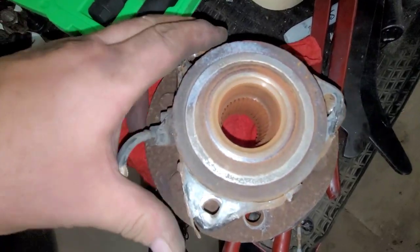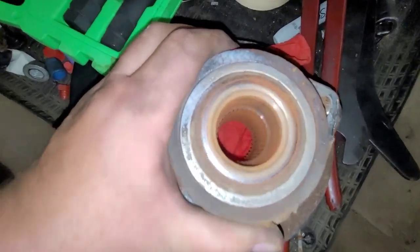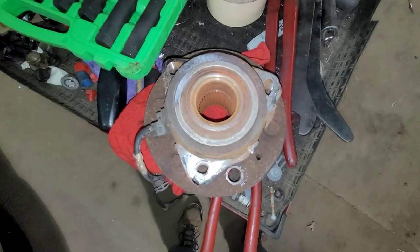And there, it's finally out. I can't even turn it by hand right now. It's completely locked solid. You can see there's a little movement there. But yeah, I can't even turn a darn thing.